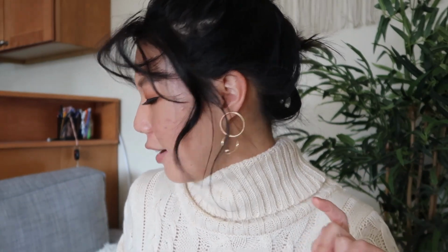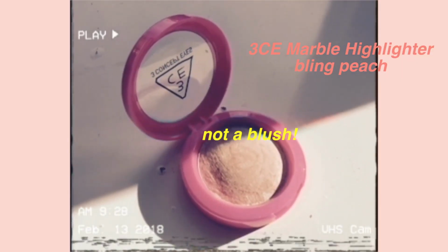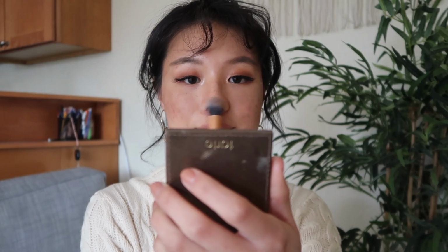All right, now that we are done with that, let's do some highlighter. I have this 3CE blush, and this is in the shade Bling Peach. I'm going to pat this onto the tops of my cheekbones and the tip of my nose like I always do.